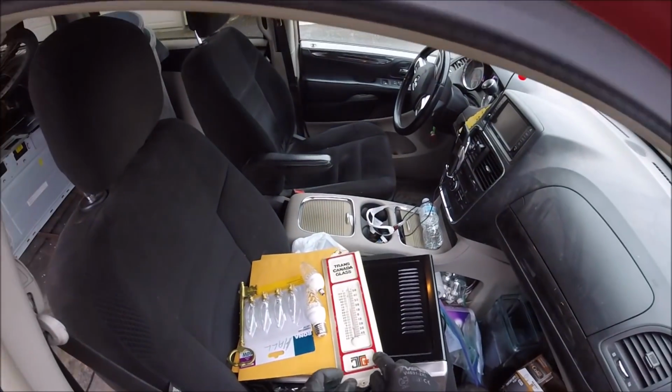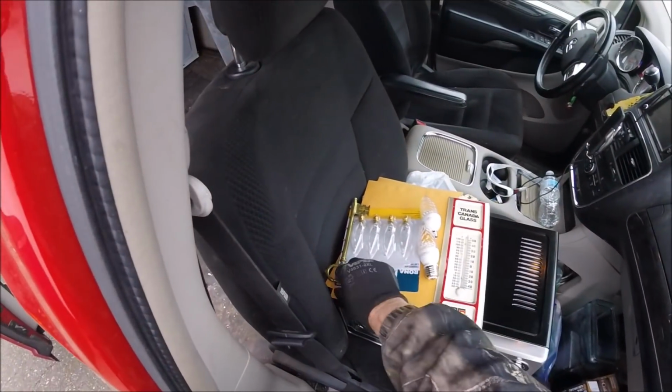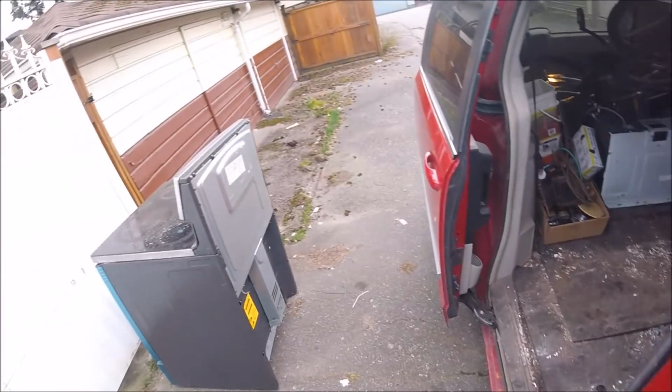I got this from the second house, Trans-Canada Glass. I think it's 70s. I found this cool thing for holding your keys. It's like a key thing, some light bulbs. Got a stove right here. So I'm going to throw the stove in, hopefully.